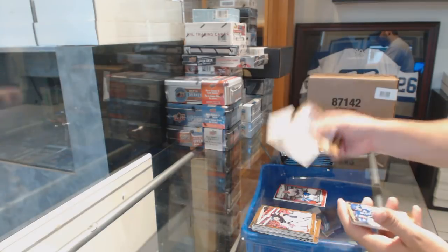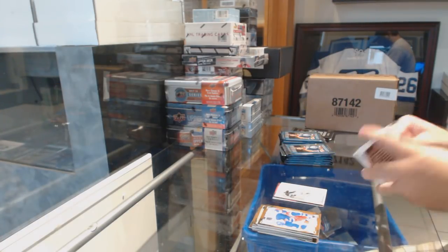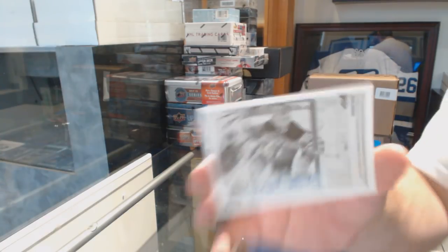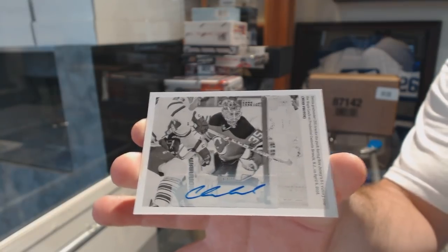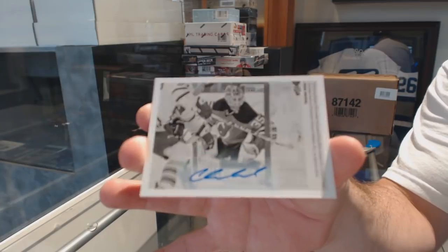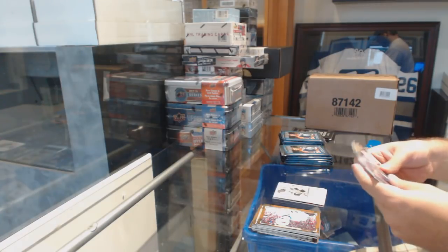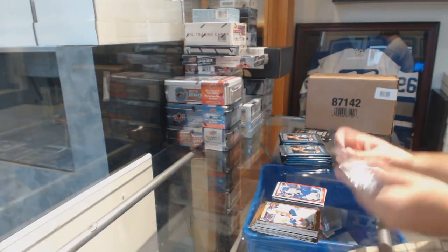We've got a wire photo of Merrill Mew for the Penguins. A wire photo autograph for the New Jersey Devils, Corey Schneider. That's kind of cool. Phenom of Garrett Sparks for the Maple Leafs.